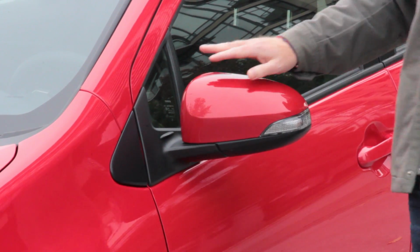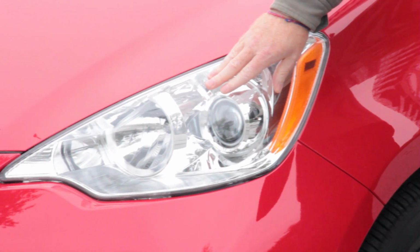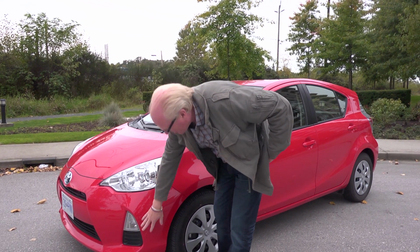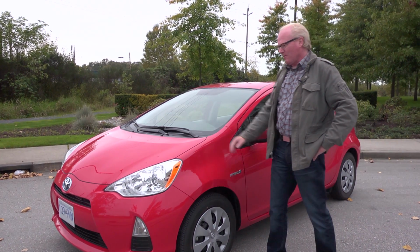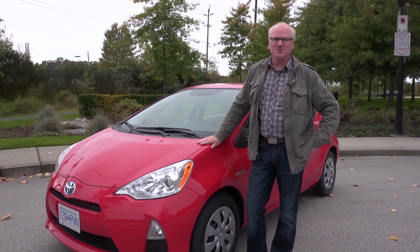Another great thing for city traffic, particularly in Metro Vancouver in dark weather, standard halogen headlights. That's a great feature to have. Also, in terms of aerodynamics, you've got a low air dam here, you've got a slippery car. All in all, it really works well with the hybrid package to create an excellent fuel-efficient car.